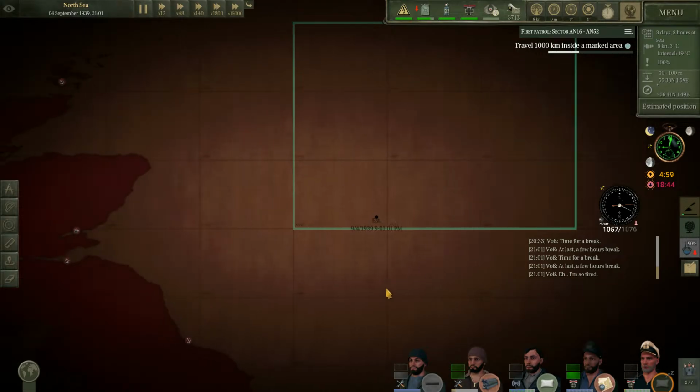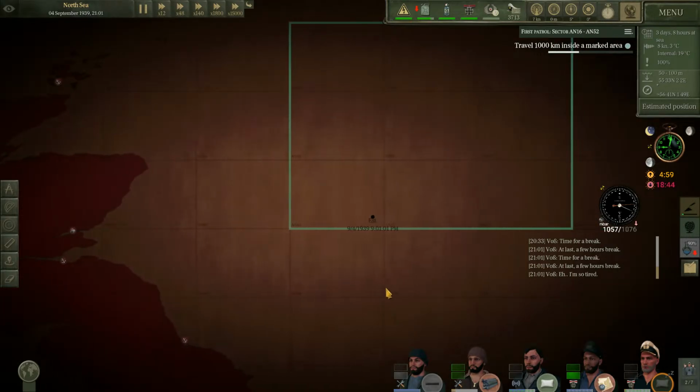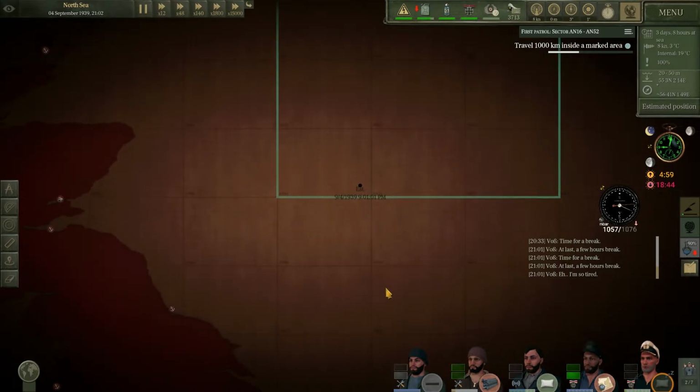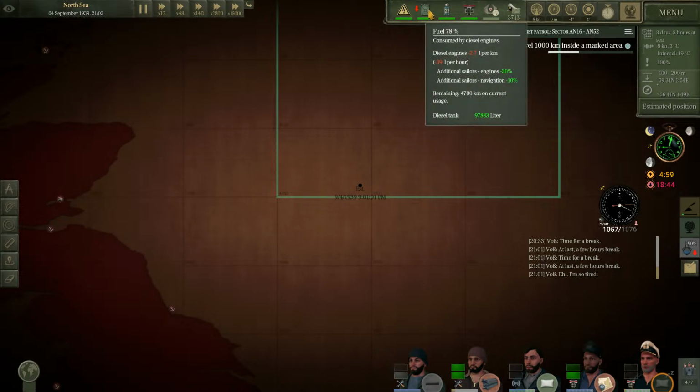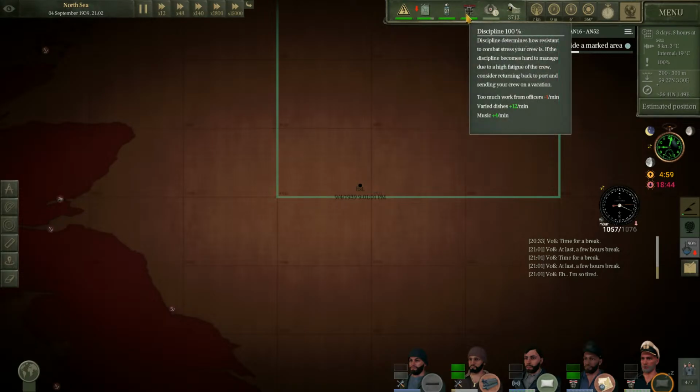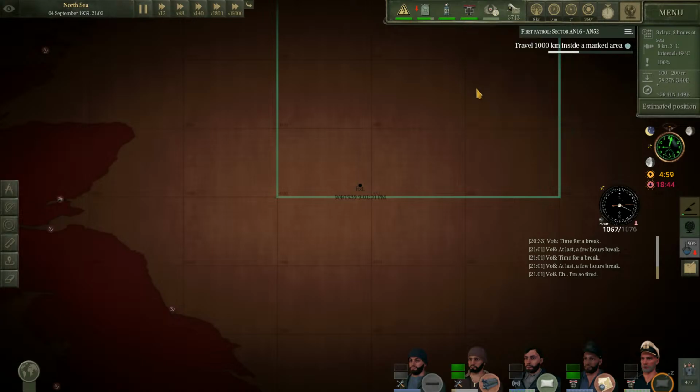U-boats do well under cover of darkness, even later in the war, until the advent of a lot of ships outfitted with radar capability. Not sure why he has nobody with him. For the engines, right? Fuel is 78, that's okay. It looks like it's proceeding well.